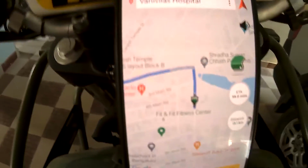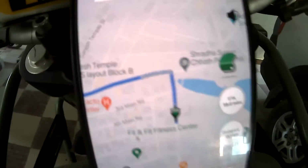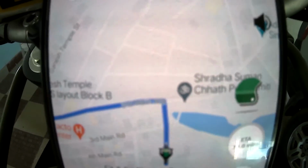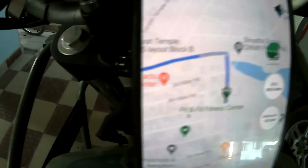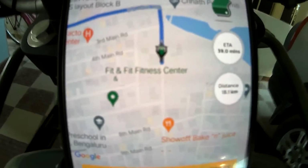It's like turn-by-turn navigation, which it will show you once you activate it, and it will also tell you about each turn you take. And as you observe, the helmet turned green. That means the navigation is on. Here you can see by what time we will be reaching the location, and also the distance, all those things.